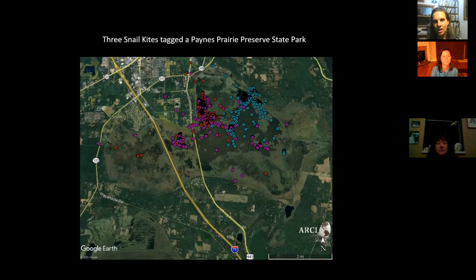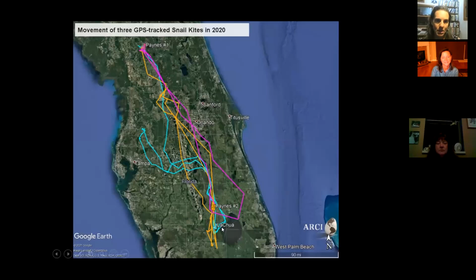So where did they go now that they're at the northernmost extent of their range? Well, our birds, as you can see, from Paynes Prairie started making trips back south, throughout their historic range, all the way down to Lake Okeechobee. But following along here, they went on the Kissimmee River. Here's Lake Kissimmee, Lake Toho, and Lake Apopka. So they kind of crisscross through these areas of known snail kite locations.